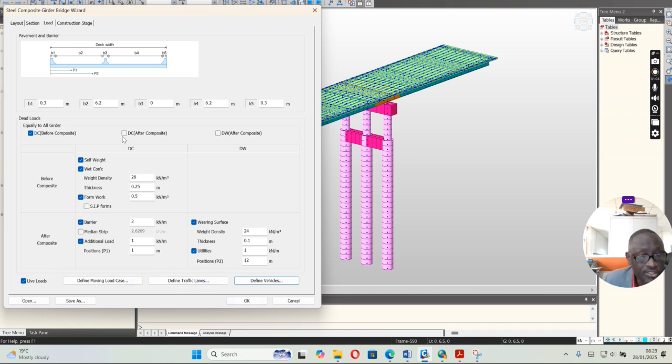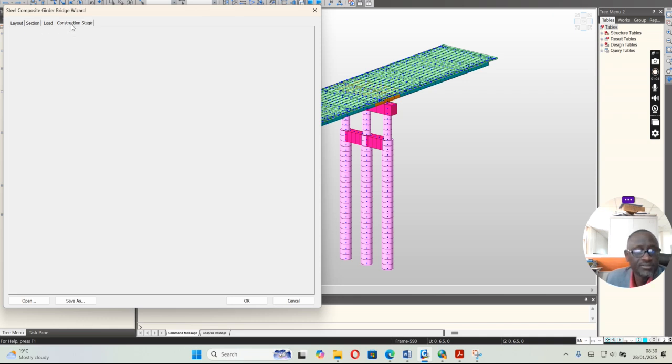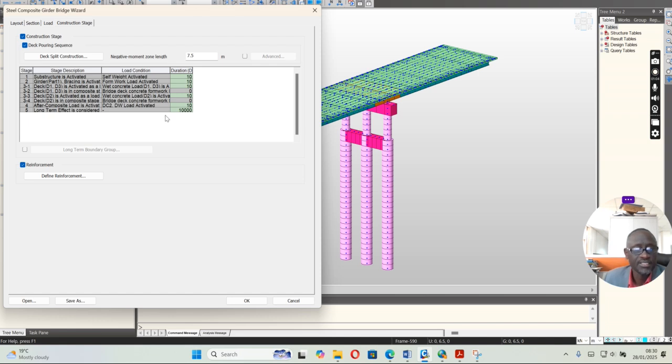Specify, and make sure you don't only fill this area and stop. No, you check this one, the live load, then you define your moving load case, define the traffic lane, and define the vehicle before you leave the load case. So the load case has 4 things to fill. One is the lane, the second one is the vehicle. Then after you have done, you go to construction. In most cases, this is default.